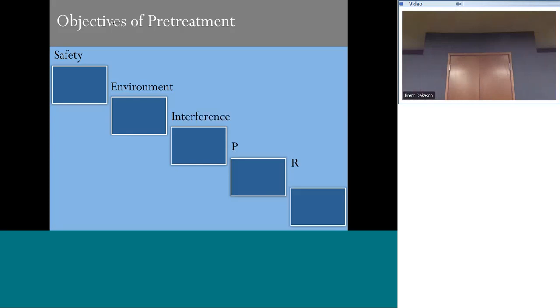Our next one is P. So if that pollutant goes through the collection system and goes through the plant, what do we say happens if it goes all the way through? Pass through. Thank you very much.